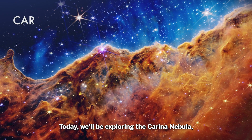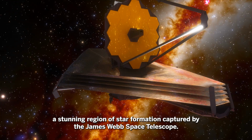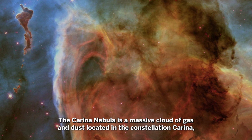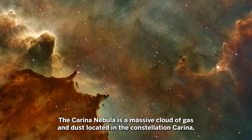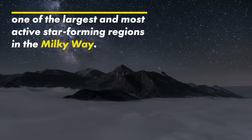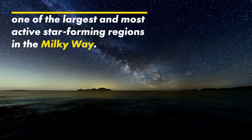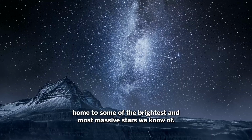Today we'll be exploring the Carina Nebula, a stunning region of star formation captured by the James Webb Space Telescope. The Carina Nebula is a massive cloud of gas and dust located in the constellation Carina, about 7,500 light-years from Earth. It's one of the largest and most active star-forming regions in the Milky Way, home to some of the brightest and most massive stars we know of.